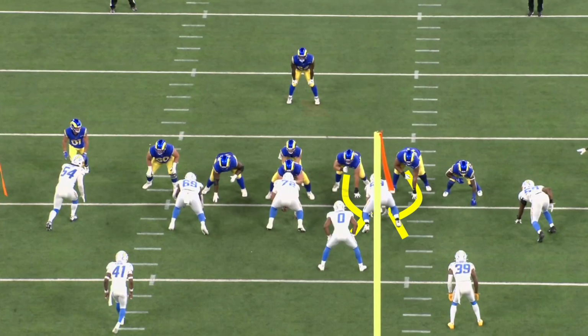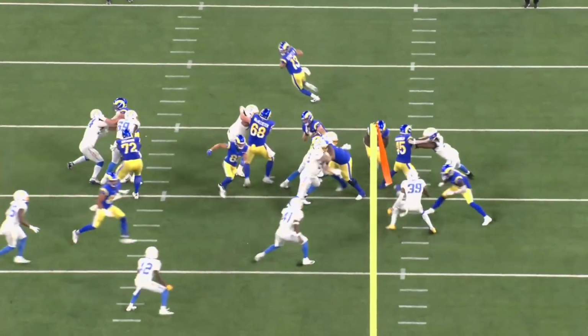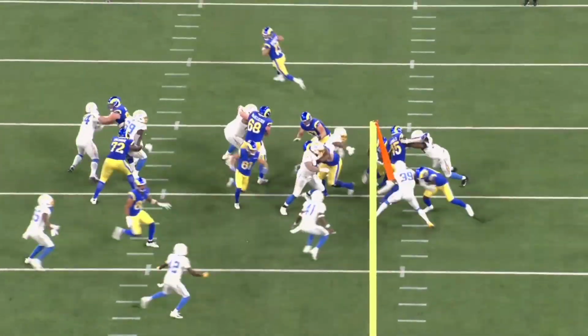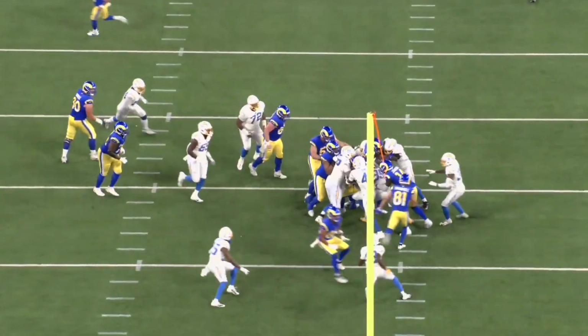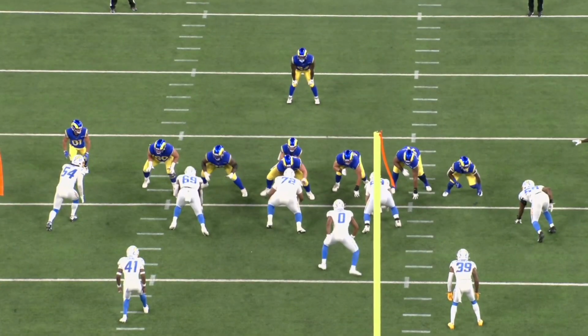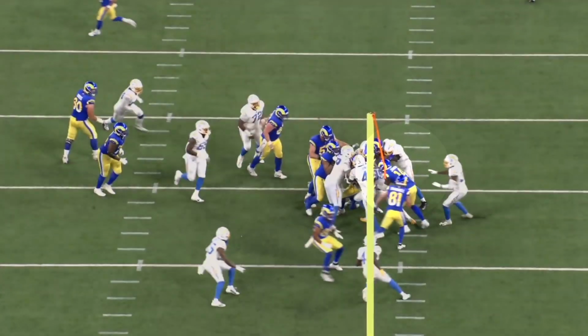On this play, the Rams are running duo, which is power without the puller. The goal of this play is to work this front side double team down to the mic, but Henley shoots the A gap and the guard has to come off this double team to keep him out of the backfield. So you're getting less movement on the front side because it's a single block instead of a double. Henley creates knockback on the guard and stands him up, and the play side end compresses the C gap so the back doesn't have any space.